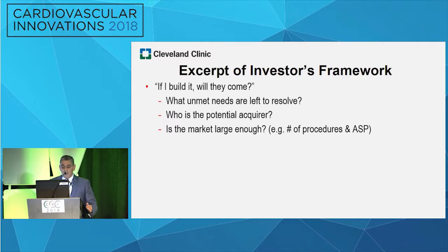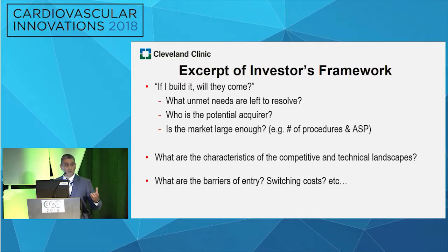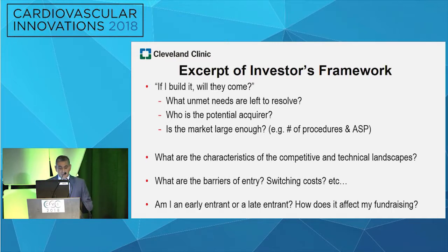It obviously has to resolve a large unmet need, and it has to have a large market as well. The characteristics of the competition and the technical landscape are also very important. As we talked about, there are 14 active TAVR companies today. So am I going to be the 15th, the 16th? Am I going to make an impact in this field if I'm that late an entrant? The barrier to entry is also very important to us, and also switching costs. Today we talk about self-expanding versus balloon expandable. If somebody is trained toward balloon expandable, how am I going to drive a training program so I can switch that operator from balloon expandable to self-expanding? And lastly, if I'm a late entrant, how am I going to compete? If I'm early, how much money do I need to educate the space?